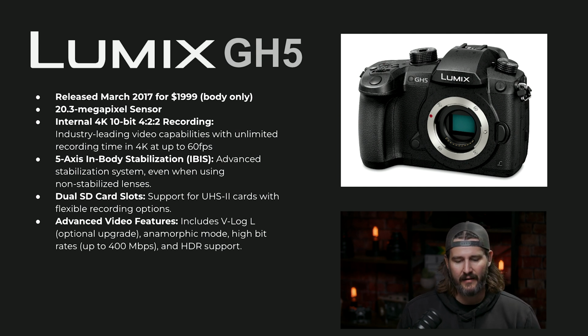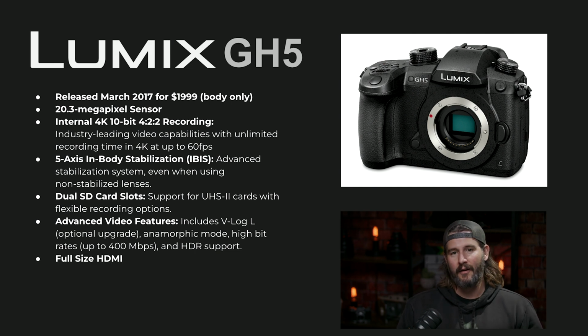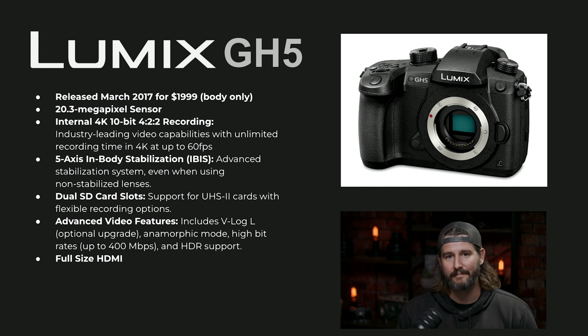And on top of that, we get V-Log L as an optional upgrade, again, paid. We have our great anamorphic mode known as Open Gate now, but back then we were still calling it anamorphic. We get higher bit rates up to 400 megabits per second and HDR support. It just keeps getting better and better. And we have full-size HDMI. Come on. This is the perfect camera for almost anybody.